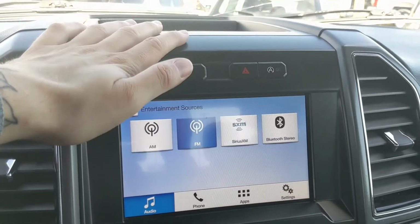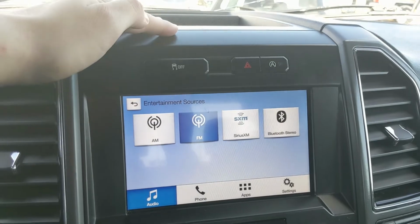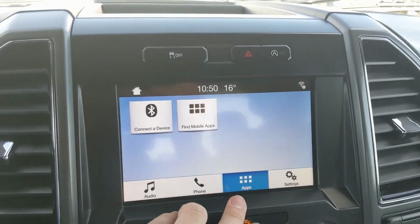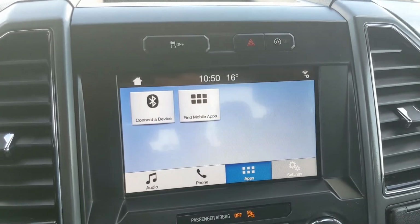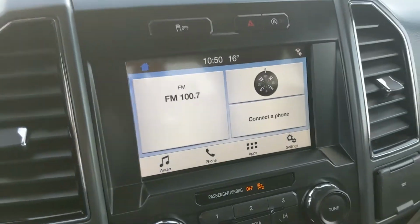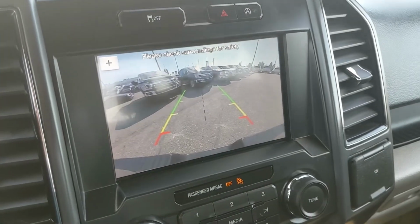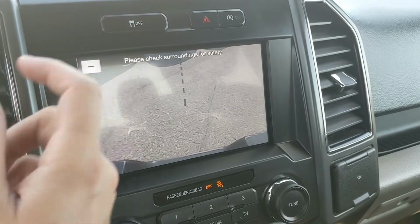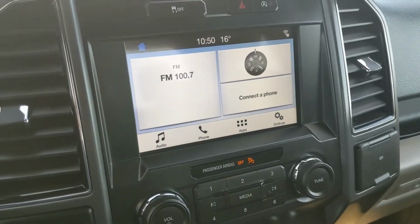But then moving on to your center, your infotainment screen, which is radio, Sirius, and Bluetooth capable, so you have some options there for whatever you want to listen to. You have your Bluetooth phone controls, whatever apps you may have installed, and settings for your screen, and some other features around your vehicle. But then shifting into reverse, you do also have a backup camera, so you're going to be able to see where you're going with dynamic hitch view, so you can zoom in and have an easier time hooking up a trailer.